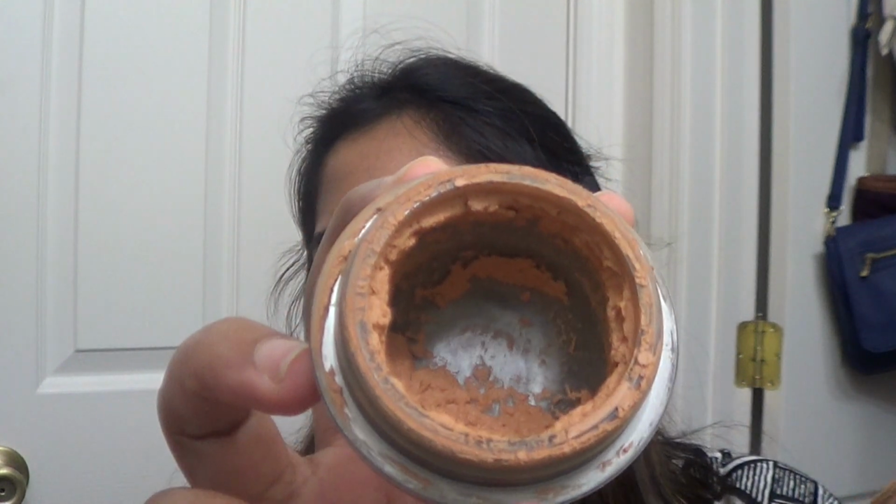is in the shade 05 Honey Beige. It's like a mousse consistency. The whole thing actually fell on my carpet right now and I have to clean that. So that was what I was using.